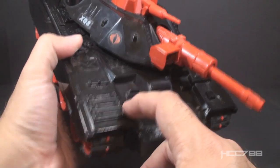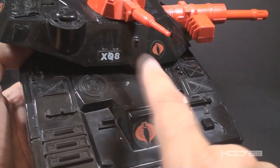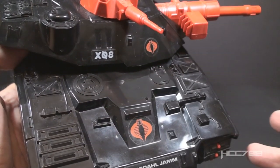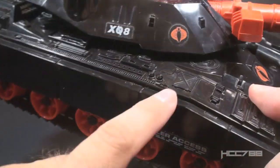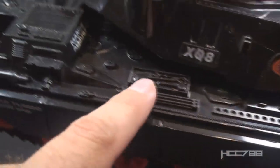They have some extra ones molded in there. We have a couple hatches that are too small to actually function, and they're just molded in anyway, which is too bad. It would have been nice to have a way to put a couple extra figures in the vehicle, but the way this vehicle is constructed, it just wasn't possible. Moving down this side, we have a molded-on tow cable. It looks like we have some tools here, a shovel and some other things.